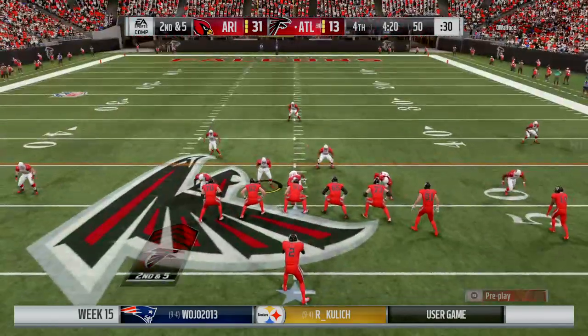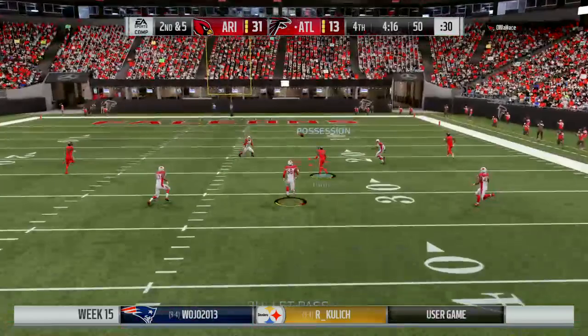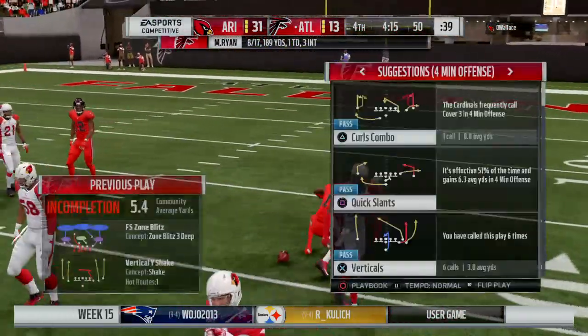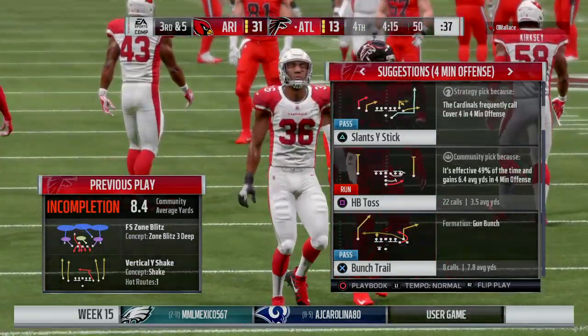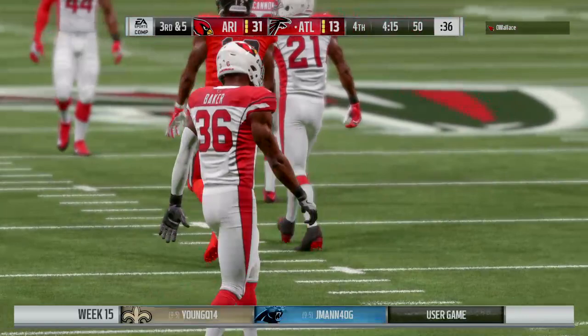Put your best cover guy on him and then change the coverages behind him throughout the game. Brackets, double, zone, man, you name it. Make sure he gets a lot of angles. Now a deep ball there on 2nd down, but it'll wind up incomplete. Another wayward pass.